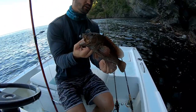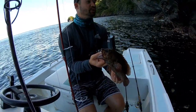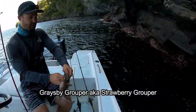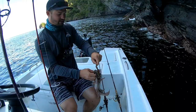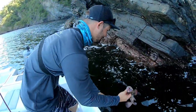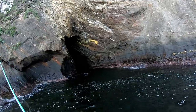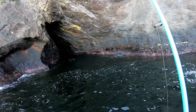This is actually, we've been calling them hinds, but somebody had corrected me on my YouTube the other day. I think it's called a Graysby grouper or something, so I can't remember. Getting kind of close to the rocks here, guys, but... Alright. This is actually a pretty good size, nice one. Goes back to his home, exactly where he caught him. Into the depths there, guys. This could be a quick boost off.